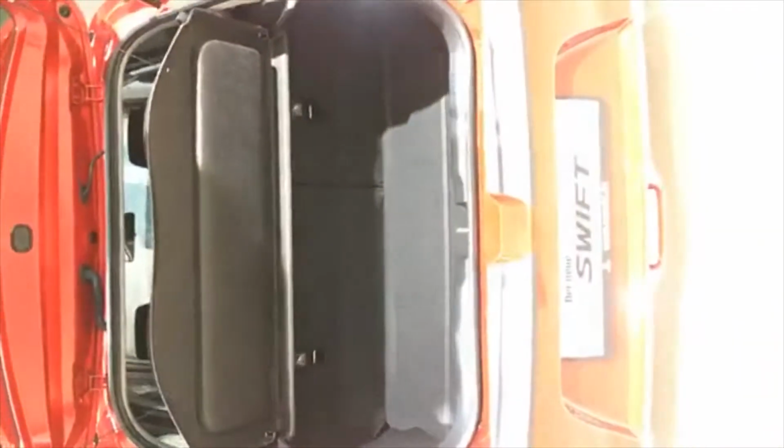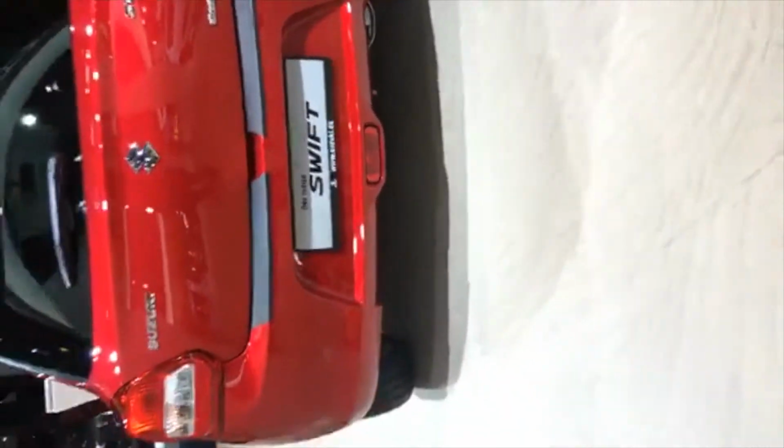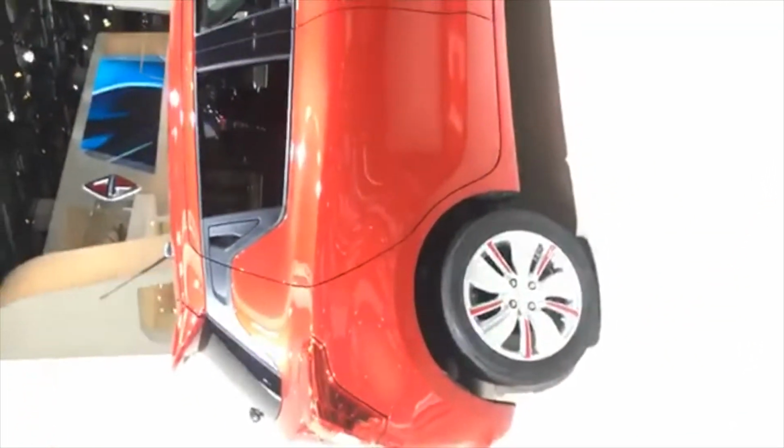Okay, so here's what I'm going to do since most of you are logged in. See the boot. Well, the boot is not very deep. I don't think it's a big improvement over the outgoing car in terms of boot space. And you still get that trademark lamp down at the bottom. Quite a flat profile for the rear of the Swift. I'll show it to you from the side. There you go, quite a flat profile, quite like the Baleno.